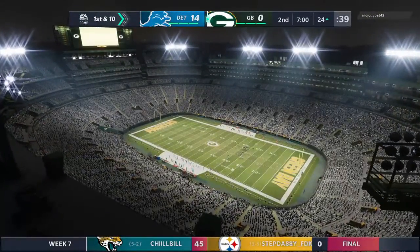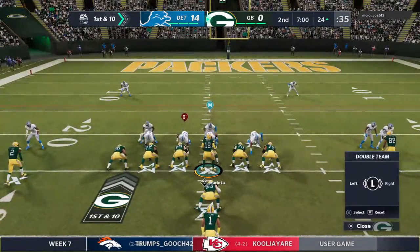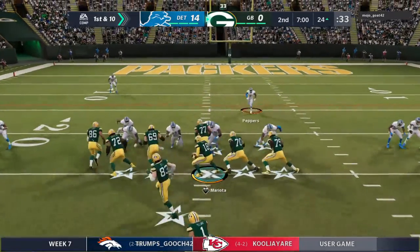This is the NFL on EA Sports. The end of the 1st quarter with the score Lions 14, Packers nothing.